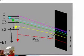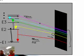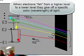Long wavelength, low energy. So that's probably 700-ish. Let's call it 700 nanometers. And if it falls from here to here, it gives off purple light. Maybe it's 450 nanometers, but it's a very specific color of light. And so when the electrons fall from a higher energy level to a lower energy level, that's where light comes from.